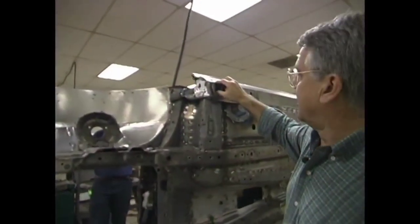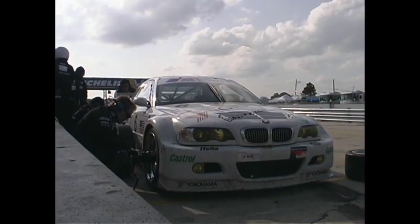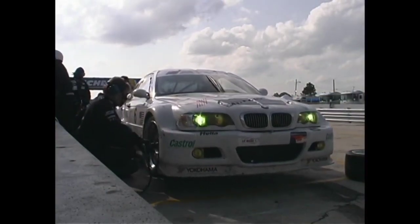Right here, these are air jacks. We don't jack the car up like you do in NASCAR racing. Of course, this is done with air. The car comes in, we plug in a hose, and the car magically goes up in the air.